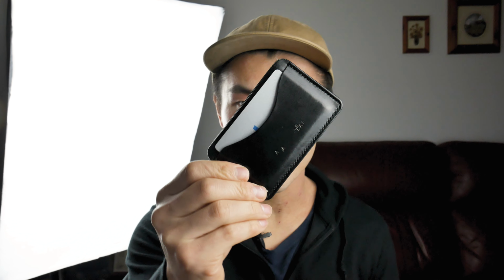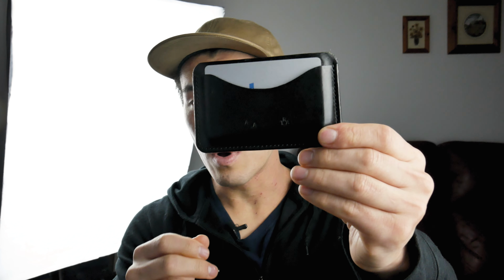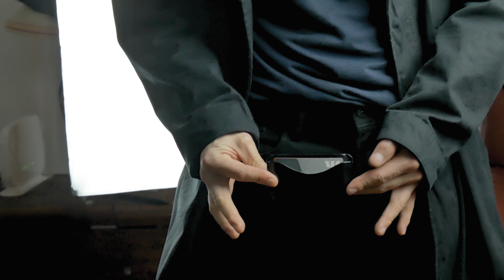The next EDC that I have is obviously my card wallet. I used to own a bifold, but that weighed me down heavily. So now I designed this wallet, I hand stitched it myself. It's 2 cards at the front, 2 cards at the back, and in the middle slot, it holds up to 4 cards that I use less frequently, and it just gets the job done. Fits really nicely in the front pocket of my jeans.